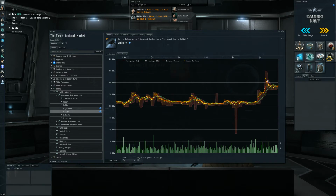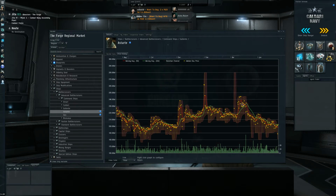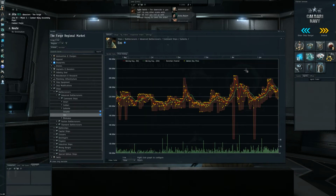So we're talking about 80 million ISK in profit if you bought them like a month ago, something like that. Pretty good for trading again. The Astartes, this one is heading down again towards its lows for the year. So again, investment opportunities. And then the EOS, that's still on.